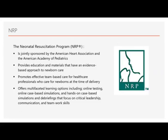They offer a comprehensive education program that supports learning on several different levels. And this includes online learning with self-assessment and case scenarios, and in-person training that develops teamwork, leadership, communication, and hands-on skills.